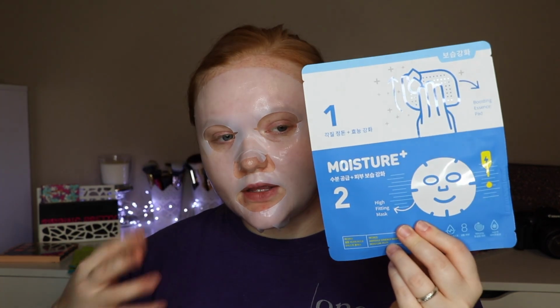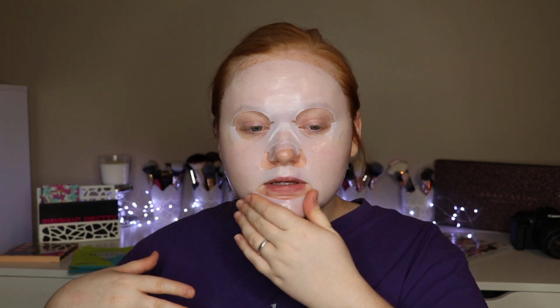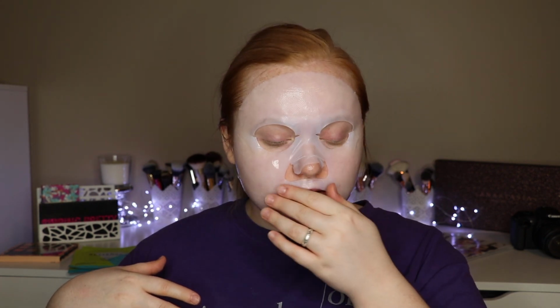I have this Medius Moisture Plus, which I talked about a while ago. I thought about using this one because of the moisturizing benefits, but again, I don't know if this one is a clinging one like this. I have tried a lot from Medius, and I'm pretty sure they're not. I think they're just your standard sheet mask, but they make really incredible masks.